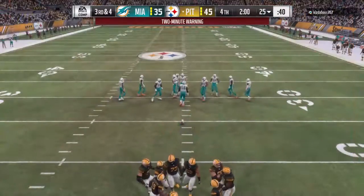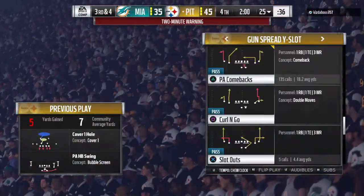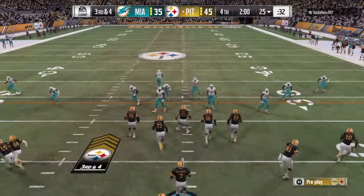And the Steelers on third down, they have been superb. 5 for 6 to this point. This is 3rd and 4. Time for a break. We'll come back to wrap this one up after this.